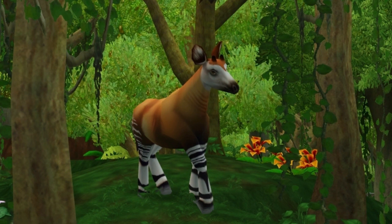Okapi. The okapi, or forest giraffe, is a member of the giraffe family found in the inaccessible rainforests of northeastern Democratic Republic of the Congo and western Uganda. The okapi lives a secluded life and it was not discovered until 1900. It is considered rare, but too little information exists about the okapi to classify it as threatened or endangered.